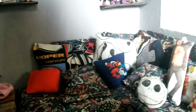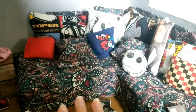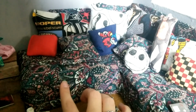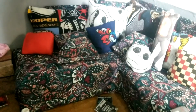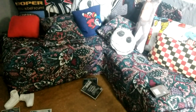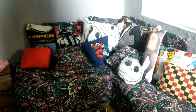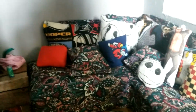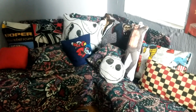And over here we have the couch. I wanted it to be like this weird old lady looking material. I really love this material. I love old lady stuff. But I wanted it to be this because I wanted it to be like mom's old basement or grandma's basement or hand-me-down kind of couch. So that's why I chose this.